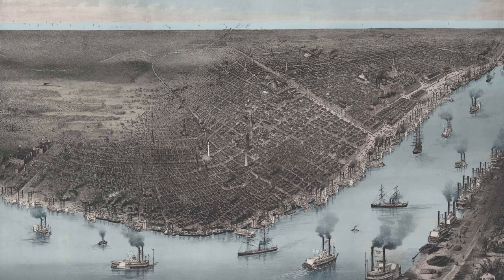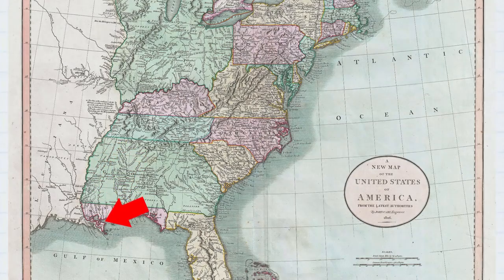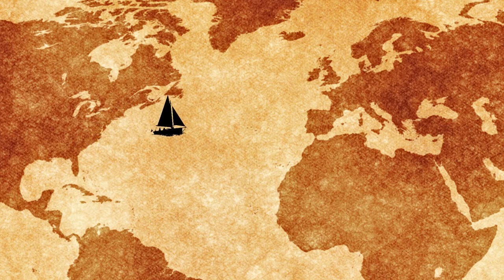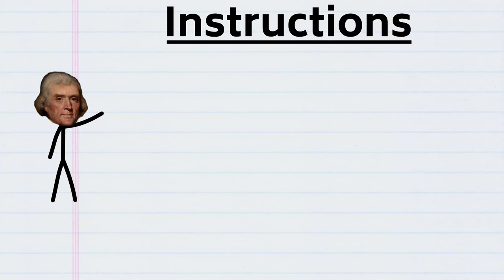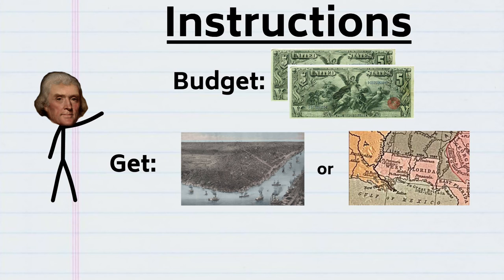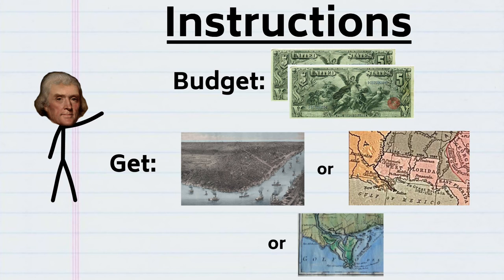New Orleans was an important city because it was a good trading location at the end of the Mississippi River. So the US wanted New Orleans, and newly elected President Thomas Jefferson sends two guys to negotiate with the French about purchasing the city. Jefferson's original instructions to the two men were to attempt to negotiate $10 million to buy either New Orleans, part of the Florida Territory, or at the very least secure access to the Mississippi River port.